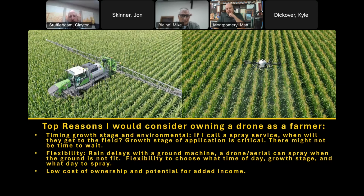Flexibility, rain delays with the ground machine. I can get in with the drone, and so can an airplane or a helicopter. Flexibility to choose what time of day I spray. So if I've got a drone, I can make that decision myself. Same with the ground machine. And then what day to spray, as far as making that phone call. Low cost of ownership and the potential for added income. A drone has a pretty low cost of ownership as long as you can keep it in the sky and not crash it. And then added income for your operation.